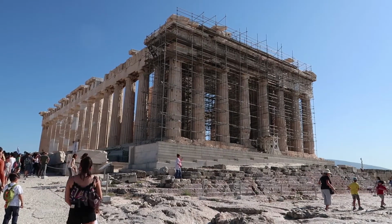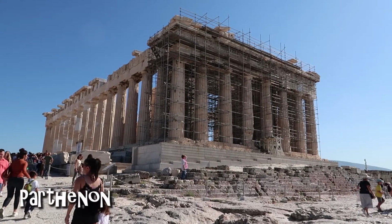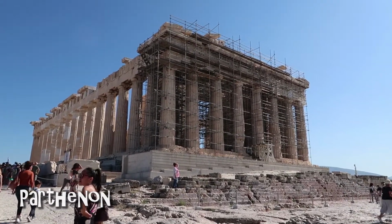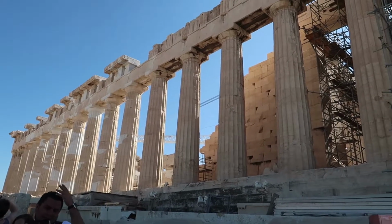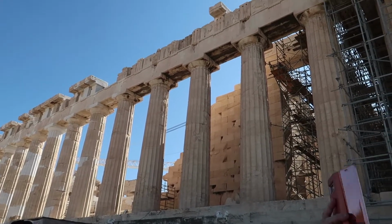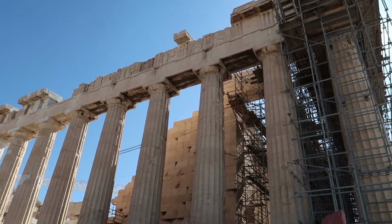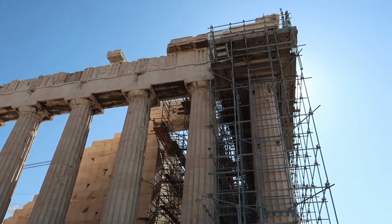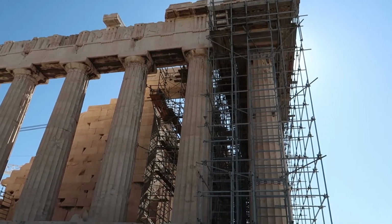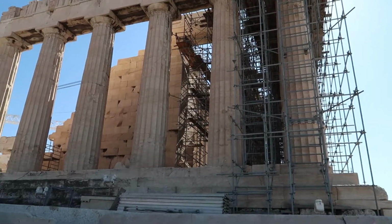So this is the Parthenon. Regarded as one of the world's greatest cultural monuments and the symbol of ancient Greece, it's dedicated to the goddess Athena, who, by the way, is considered the patron and protector of Greece, specifically here in Athens. Construction of the Parthenon started in 447 BC, at the peak of the Athenian empire's power, and was fully completed in 432 BC.